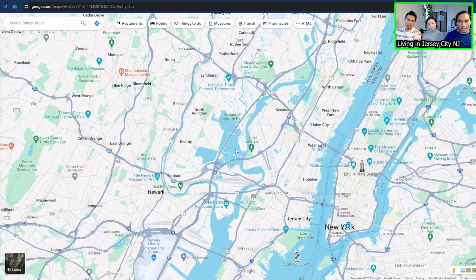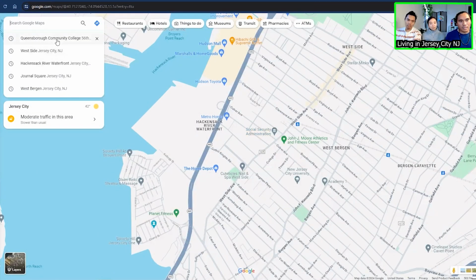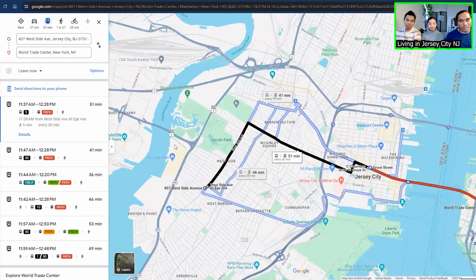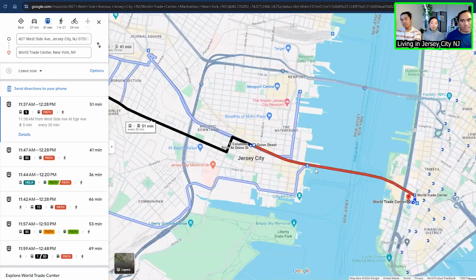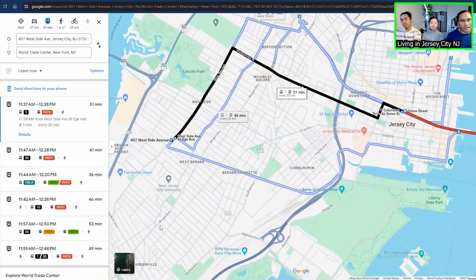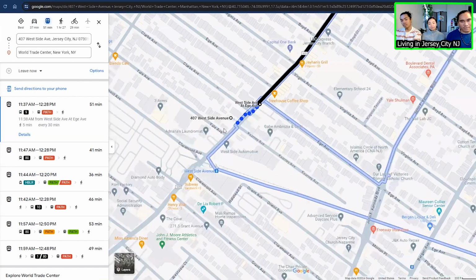And now we can highlight the transportation systems here in Westside. So like we spoke about, if you're going to commute to New York City, now that we have this map laid out, these are the main ways that you can get to New York City from the Westside neighborhood. This map specifically points to World Trade Center. So as you can see, it's about an hour commute. We're over here around 407 Westside Avenue.